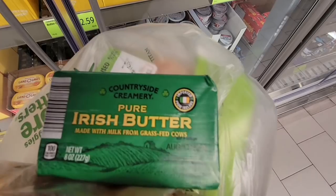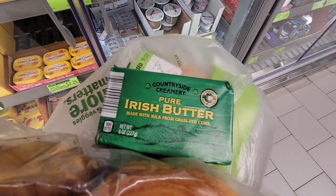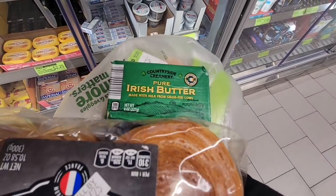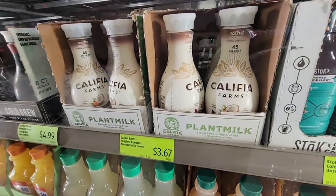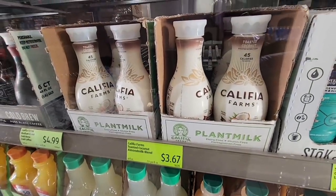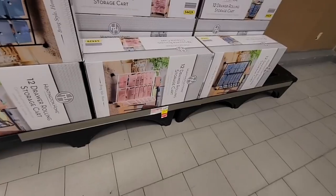Look at that. Now, see, I said I was not going to. I had my bag. I'm like, oh, I don't need anything, just maybe one or two things. Look, my hands are full. You have your Califia, the plant milk. This is the almond milk. A great price of $3.67.